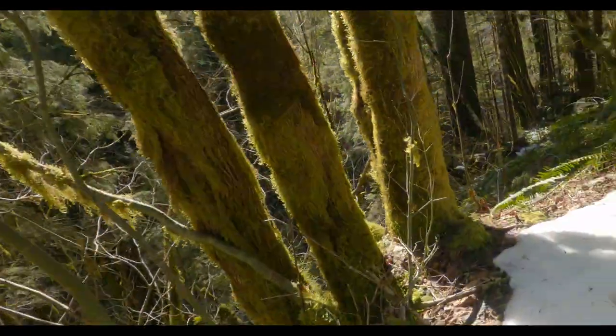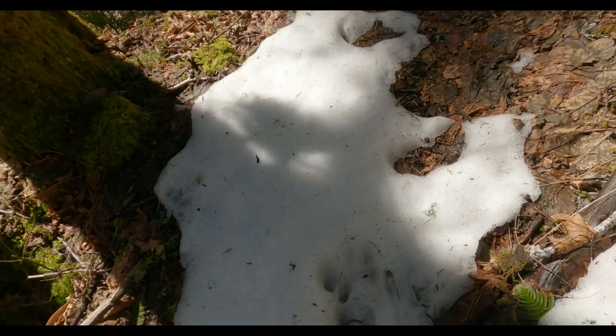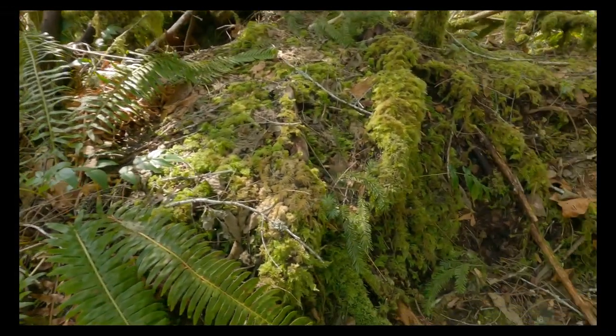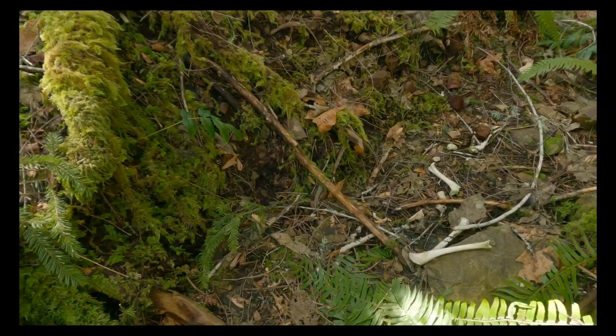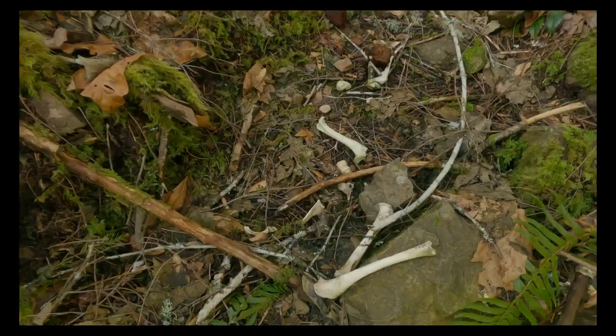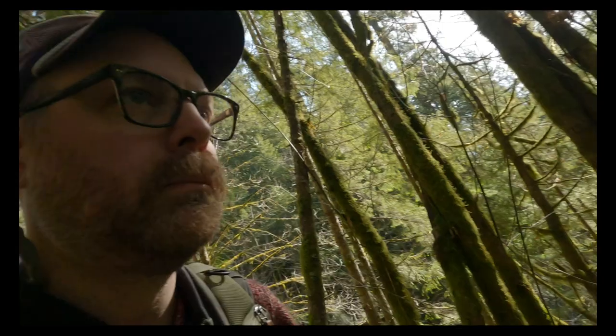But yeah, I'm gonna try to get back down to the river, back down to the truck, and then see what else is down the road. So let's do it. Better look where I'm going. Who's with me?